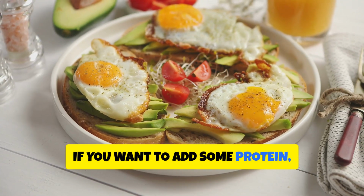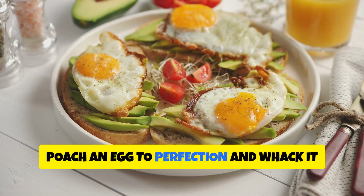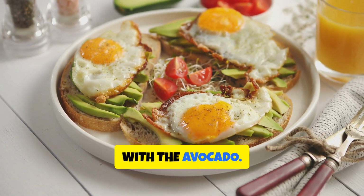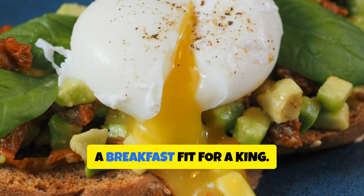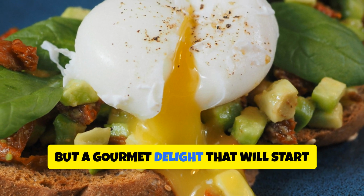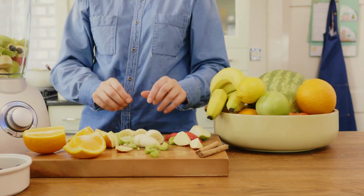If you want to add some protein, poach an egg to perfection and whack it on top. The runny yolk will blend beautifully with the avocado. There you have it. A breakfast fit for a king, not just any toast, but a gourmet delight that will start your day off right.